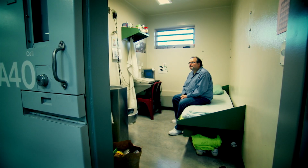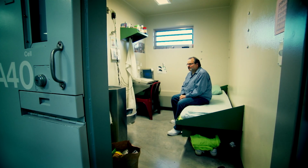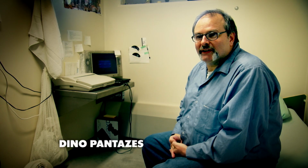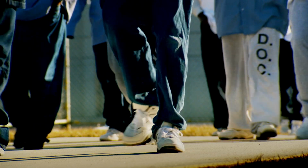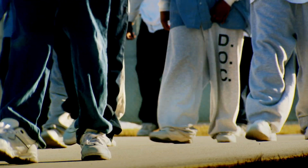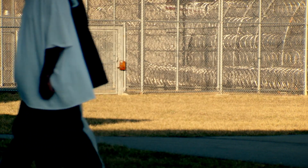Dino Pantases is serving a life sentence for having his wife killed. I don't see where anyone can plan on escaping this institution. This institution is very secure. I work in the grounds unit. But when you're out there on a hot summer day and you look up, you see a shotgun sticking out of the tower. They take security seriously around here.